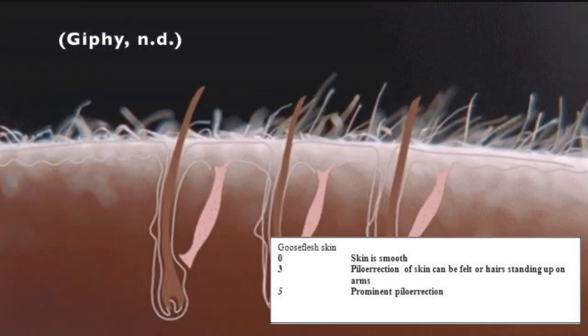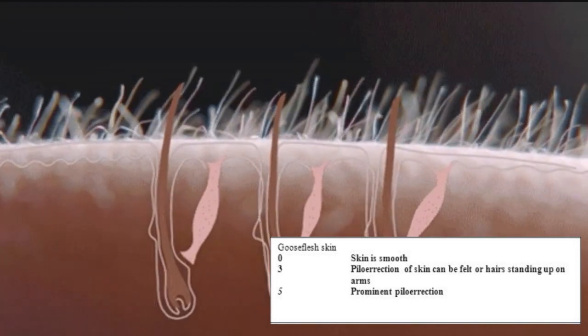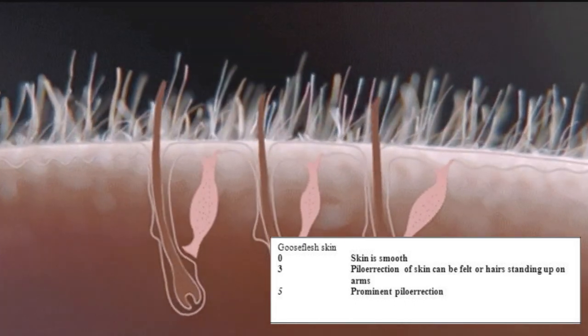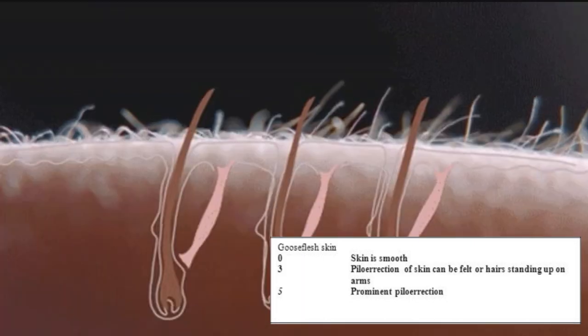Lastly, check the patient's skin. If the skin is smooth, it is 0 points, 3 points for piloerection of the skin or hairs are standing up, and 5 points if prominent piloerection. Piloerection is goosebumps.